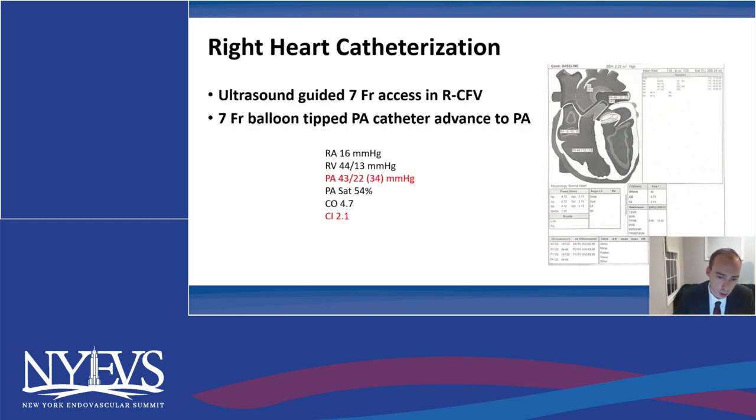So, as is our technique in our institution, we obtain ultrasound guided 7 French access in the common femoral vein. A 7 French balloon tip PA catheter is advanced into the pulmonary artery. A right heart catheterization is performed with the exception of a wedge pressure. And as you can see here, she had somewhat elevated pulmonary pressure with a mean PA pressure of 34 millimeters of mercury and a cardiac index of 2.1.